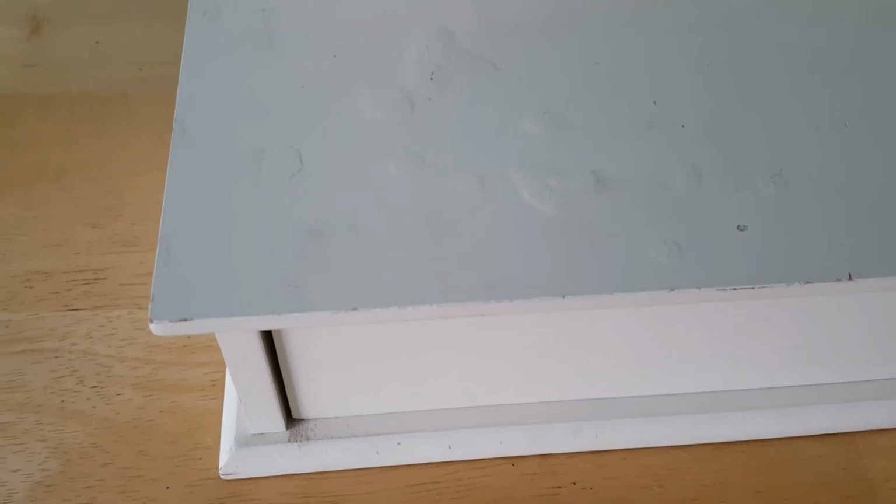As you can see here on the top, there is some bubbling that's happened. It looks almost like maybe a little bit of water damage or something had happened to this piece, but I'm going to try to scrape that off, wood fill it if needed, and then paint over it.